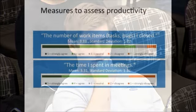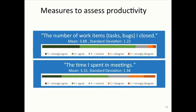One of my questions is about your measures to assess productivity, specifically the trend of the measures. In the statistics you gave, the expected, just the mean value for the star rating out of 5 of that measure. So for instance, the number of work items I closed on that slide. And then you also gave a standard deviation and you showed 2 of them. So I'm wondering, can you maybe talk about the data of all these measures, or are these just 2 measures?